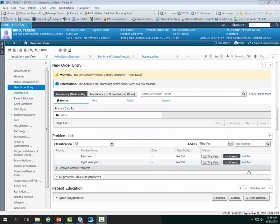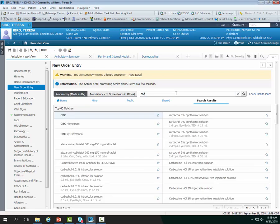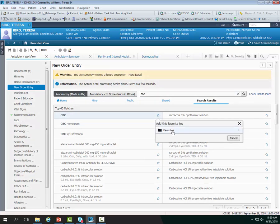New order entry has had a couple of changes. When you search for an order, the format of the search results is a little bit different, a little bit more of a grid style instead of just a list. You also have the ability to add something right to your favorites from here. If I wanted to add CBC to one of my favorite folders, I could click on the star, and then it's going to ask me which favorite folder I want to add it to, and it's going to add it right from here.